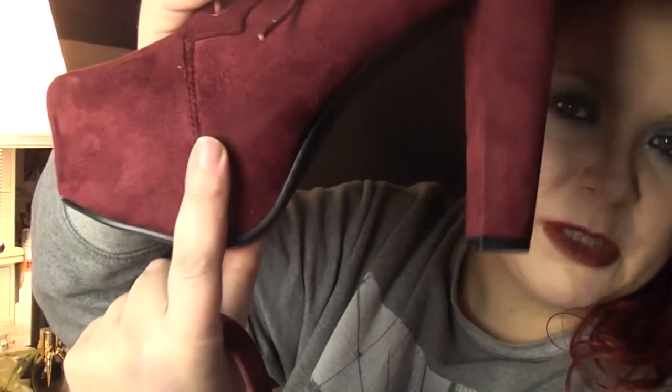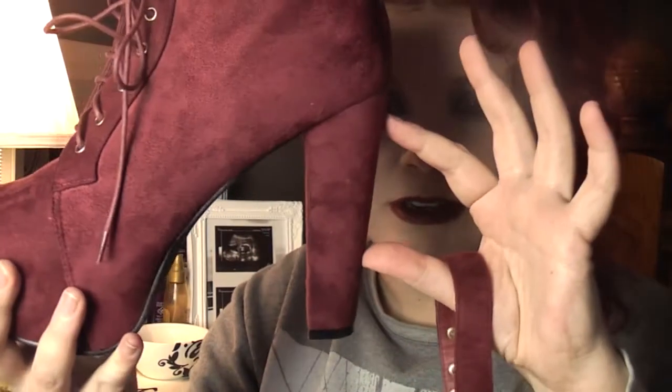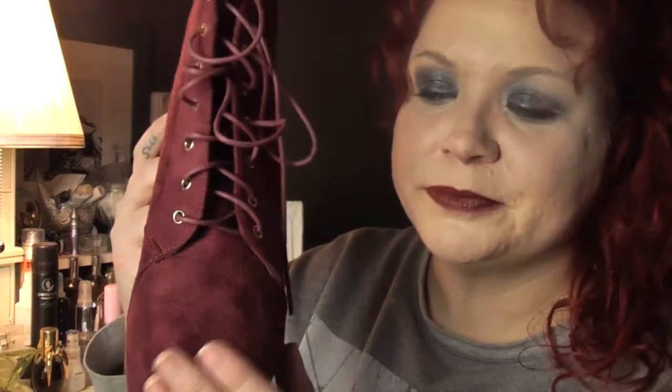They look really high, but it's actually got quite a large platform in there. The platform is about that deep, about 1.5 inches, so they're really not that high. So if you'd like to get something this high but you're worried you couldn't walk in them, they're actually very easy to walk in because you're literally only walking on that heel, and you're on a platform, so they're really good. I love them. They've got kind of a squared off toe. Yeah, I love them.